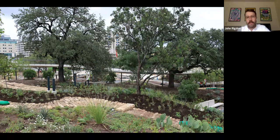So we're able to repurpose that stone instead of it just sitting there at quarries and use it to create these informal pathways that will allow people to explore the garden. But you can also imagine children playing on these, coming off the playscape and running through here and playing tag or hide and seek or just exploring the garden.